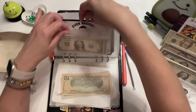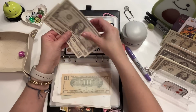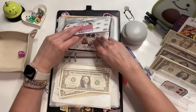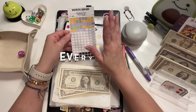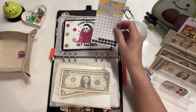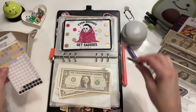Next is my friend Stacy over at Build It Big Budgets. We've got her Even Baddies Get Saddies scratcher. We have $3 rollover. And we are saving for natural gas. This is a bill that's about $525 every month. I do need to go in and make sure I am accounting for inflation on some of these trackers, but I'll have to do that on another day.